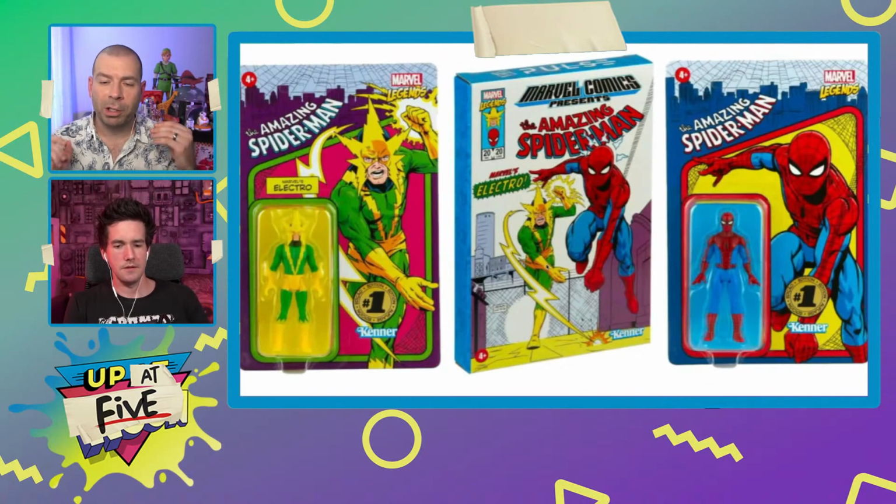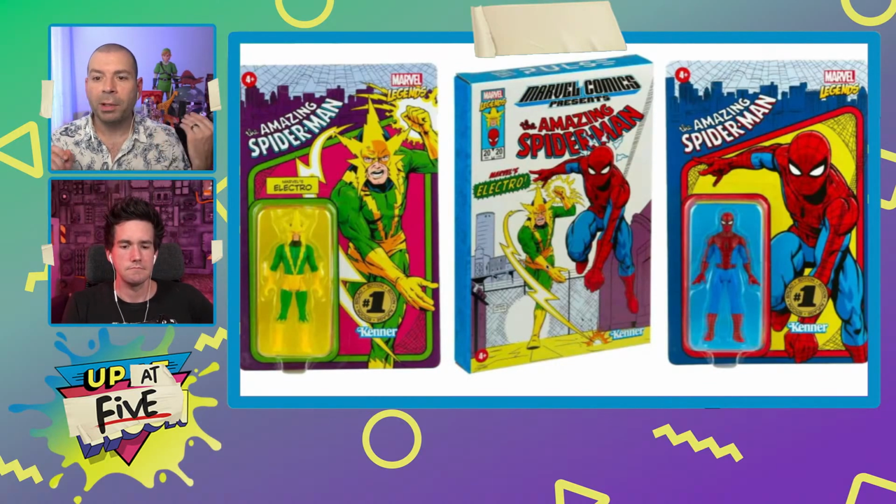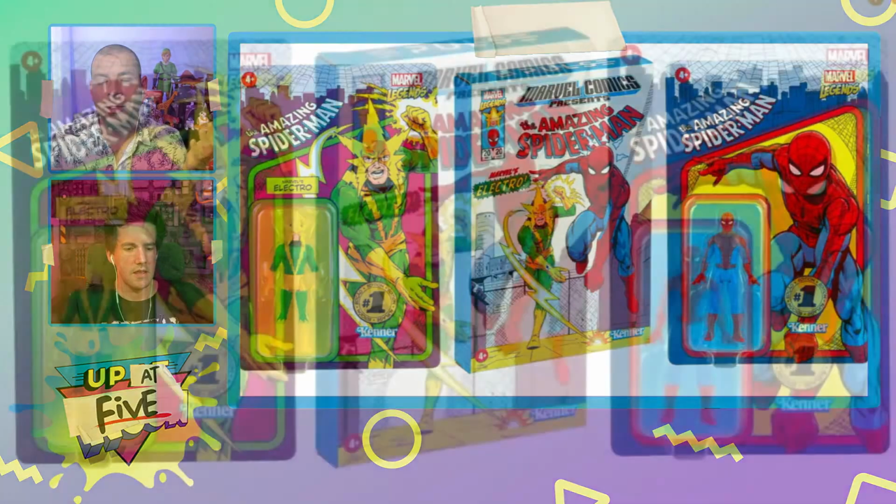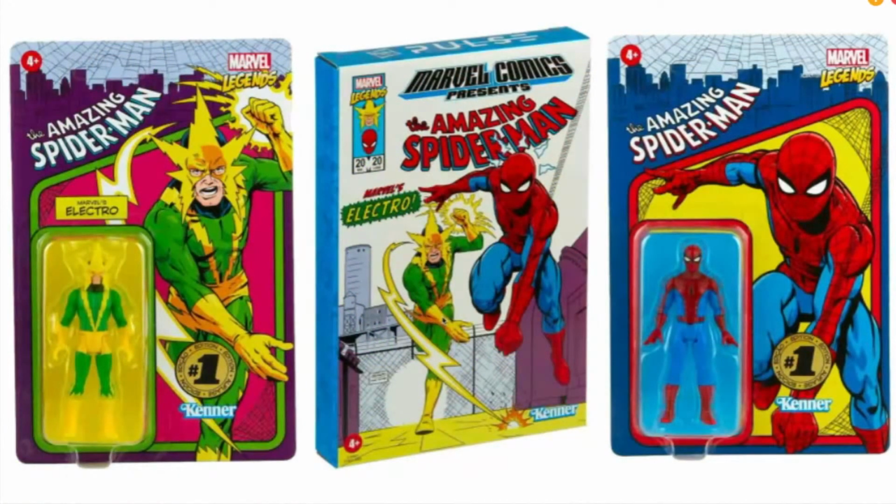But I think it's like a cohesive picture here. I'm very much an open-up-your-toys kind of guy, but these are the kind of things that are totally displayable. It is impossible to look at this 2-pack of Spider-Man and Electro and not feel a little spider sense tingling.